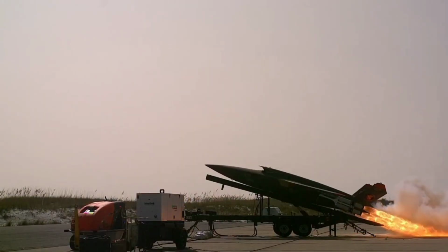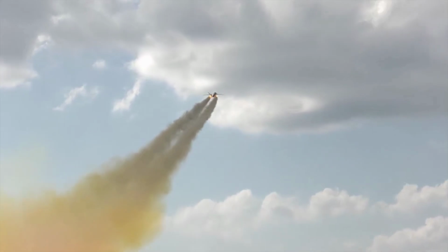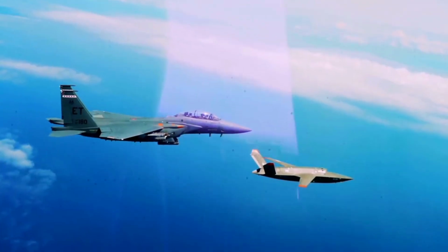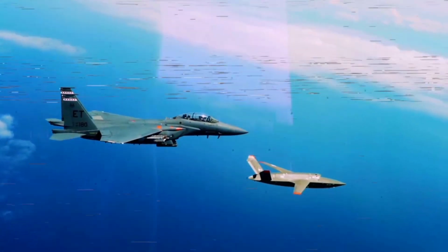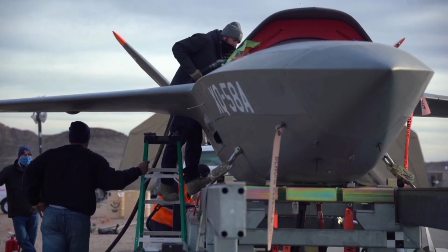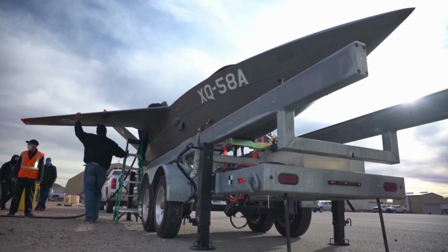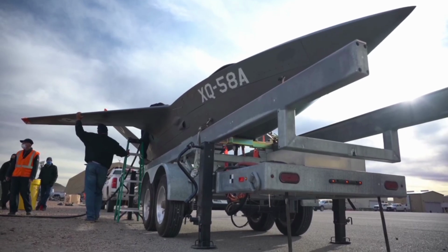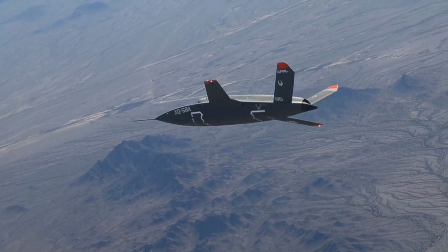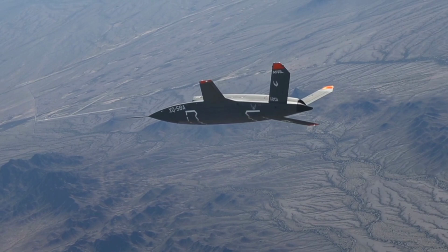So what happens if a manned fighter has to operate alongside a combat drone that has a different speed and maneuverability? Both the XQ-58A and Loyal Wingman would be controlled by a ground station or manned aircraft, although the Loyal Wingman would also be capable of autonomous operation, which would be a logical step for the XQ-58A. However, this would require several constraints, such as reliable communications and a control system that doesn't interfere with human pilots flying their own aircraft.